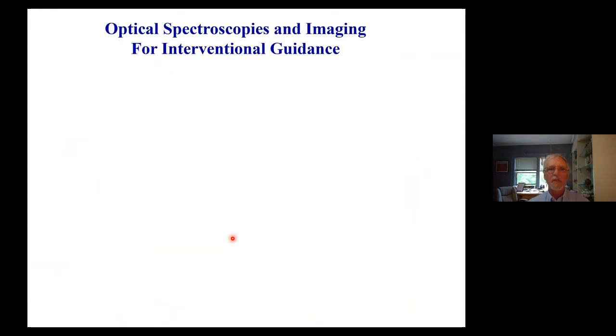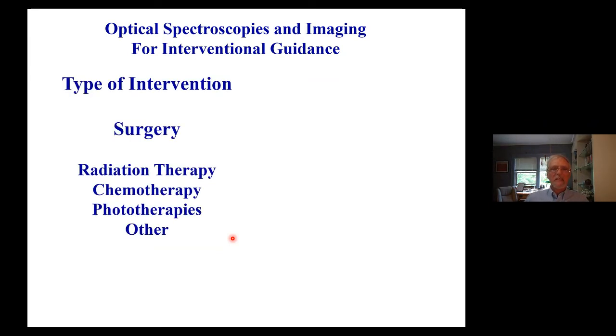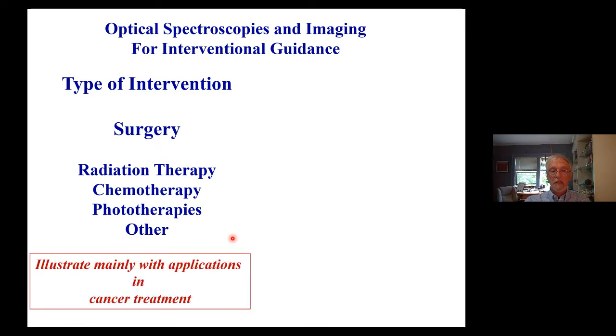So the second topic I wanted to cover is kind of complementary, is using optical techniques for interventional guidance. In other words, to guide different therapeutic interventions. And that may be surgery, and most of what I'll talk about is going to be surgery, but also I'll show some examples in radiation therapy, chemotherapy, phototherapy itself, how we use spectroscopy and imaging to guide the very types of treatment as I've just talked about, and there are others. I'll illustrate this mainly with applications in cancer treatment.